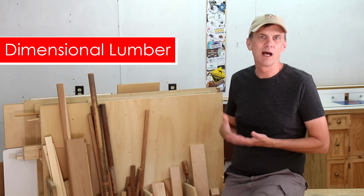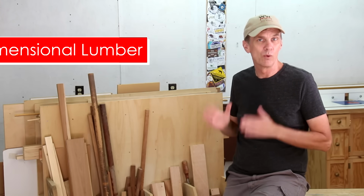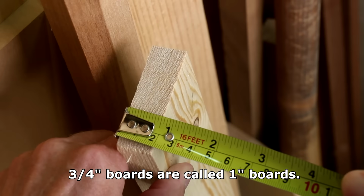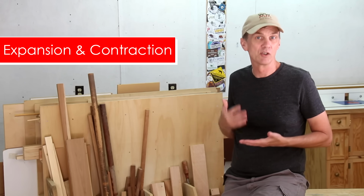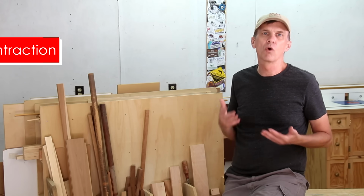Most of us buy dimensional lumber, boards that have been cut and dried to standard widths and thicknesses. 3/4 inch boards are the most commonly sold for woodworking. All solid lumber is susceptible to expansion and contraction. During rainy or humid months, boards will draw in the moisture, causing them to expand along their widths. Then, in the drier months, they'll contract as they lose that moisture.